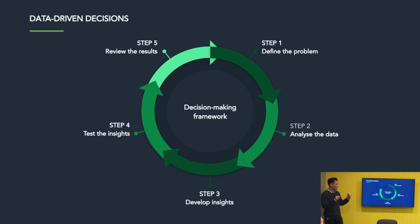Step four: how can I then come up with, I hate using the word hypotheses because I can't say S's properly, but that's the right way to say it. How can I take these insights and turn them into test case hypotheses to test my insight to see if it's true or not? Step five: now that I've tested my insights, what are the results? What is the outcome? Have I solved the problem, or does the problem still exist, or has the problem changed?